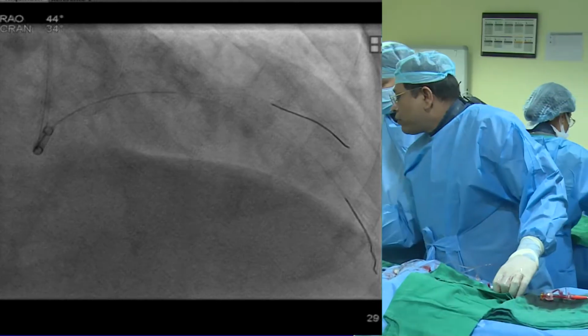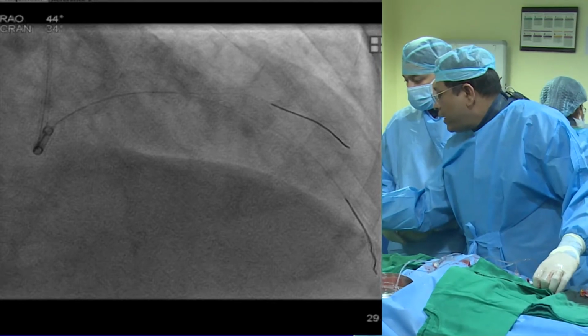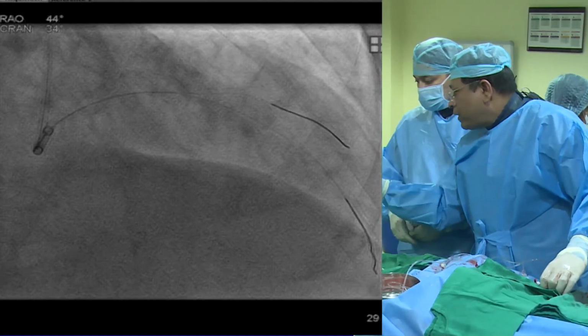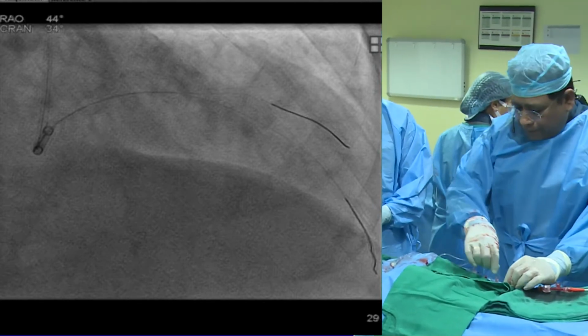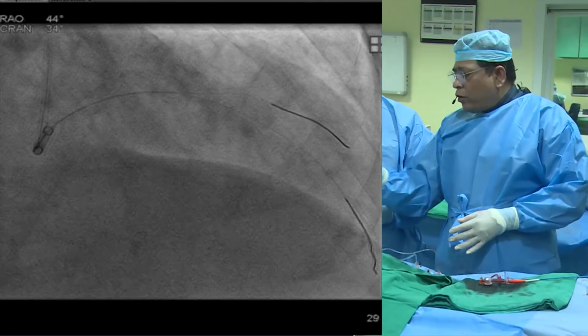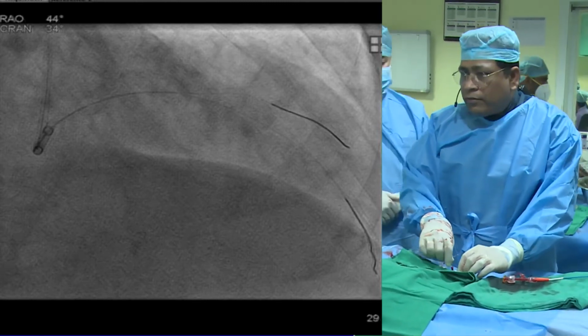Okay. So from diagonal, all these segments look okay, normal, the same. So whether you place it here or here for fluoroscope, it doesn't matter. So we have seen the IVUS, so we go with the IVUS image which we have got. Okay. So give me the stent. I am not going to do IVUS again. I will do stenting, and then we'll do a dilatation, and then I will go with IVUS.